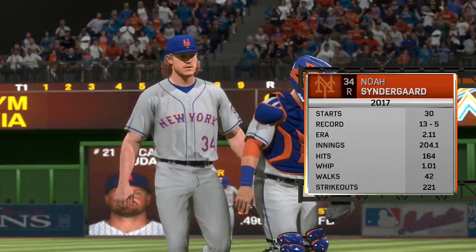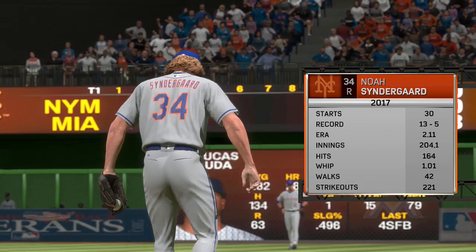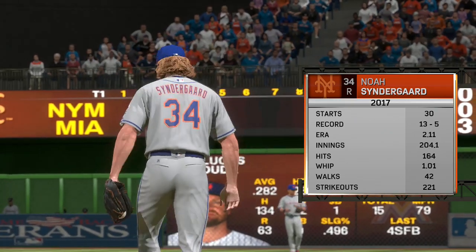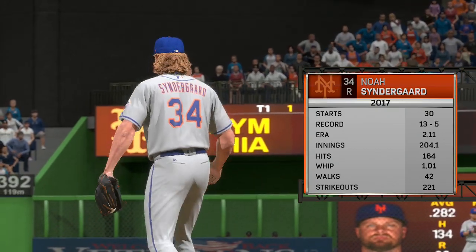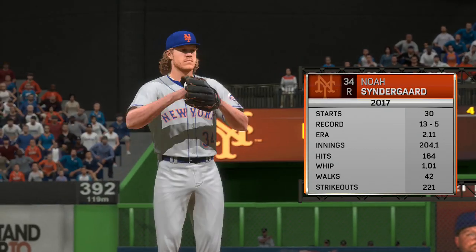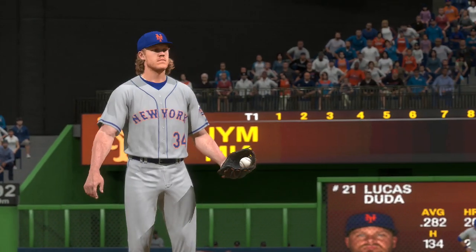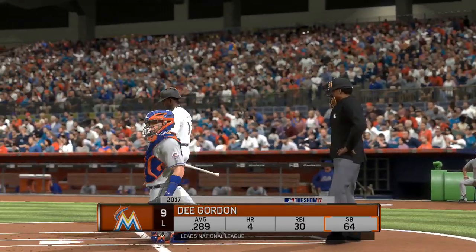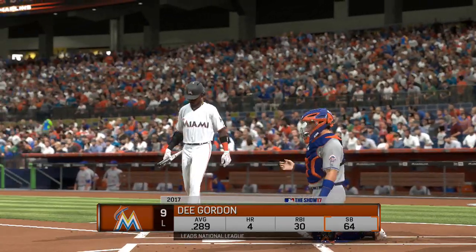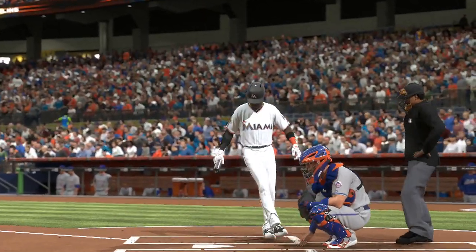Noah Syndergaard gets the ball for the Mets in this one. What do we need to know here, HR? You know, I'm excited to watch this guy pitch. He's got over 200 strikeouts on the season. With that comes a lot of innings. He's very durable, almost like a throwback type of guy. So watching him execute his game plan is very fun to me, and I hope he's on top of his game today so you can see the best of him. Leading off the Marlins, second baseman, D. Gordon.